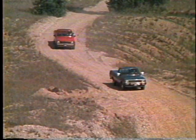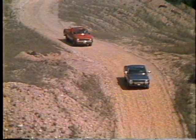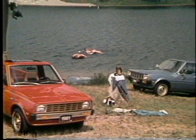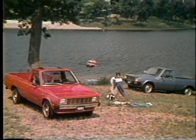That's Dodge Ram 50. Good looking, yeah, but so tough. It's Ram tough. Test drive Dodge Ram 50 today.